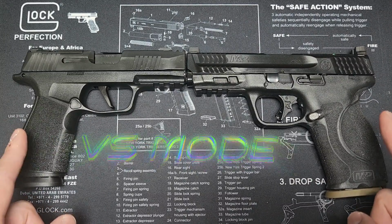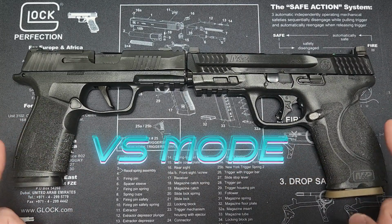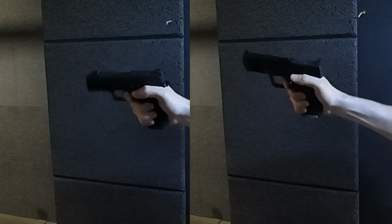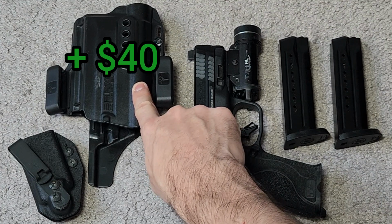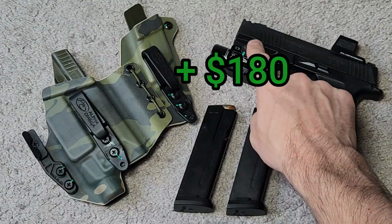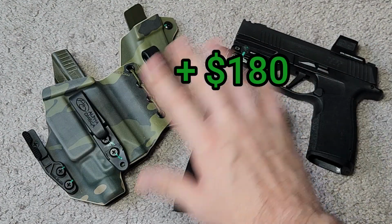For me, I'm ultimately trying to figure out if this SIG is going to replace my M&P as my EDC. Man, that's a lot of acronyms. I'll be grading based on a wide array of criteria. In addition to nerding out on the guns themselves, I'll also be going over the shooting performance and total cost of ownership for an EDC system. Holster, optics, mags, lights, any needed upgrades, etc. Will we answer the question of which gun is right for me and possibly you?